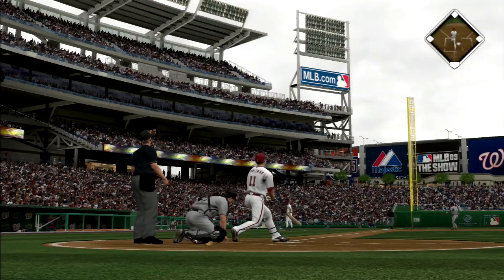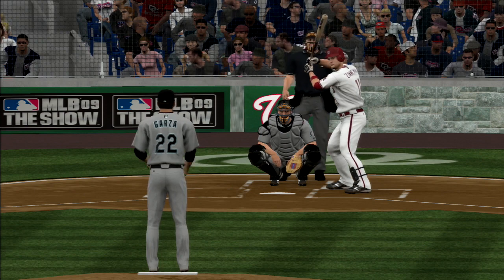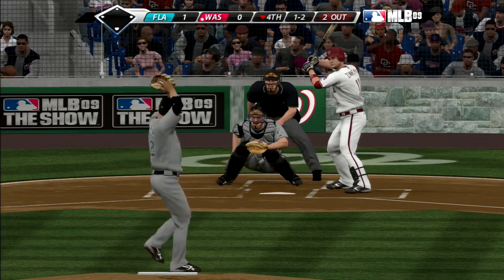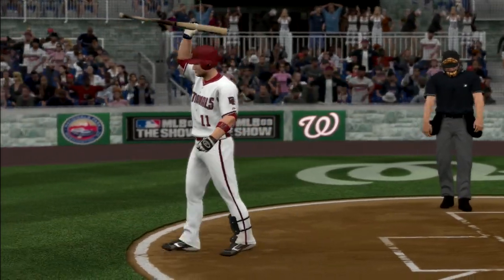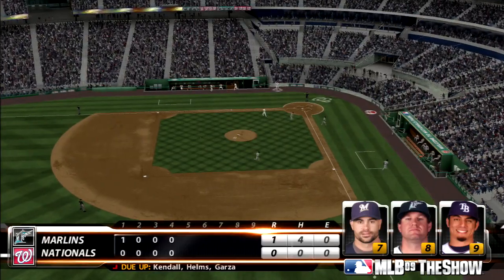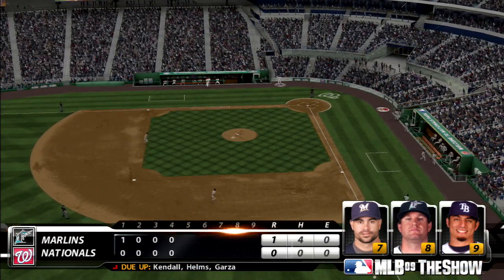Now a ball hit pretty well to the left, but this is going to wind up in the seats foul. And a swing and a miss, as all he could do was reach out in vain for that one, and the side is retired. Nothing across here this half. On to the top of inning number 5 we go. The Marlins lead this one 1-0.